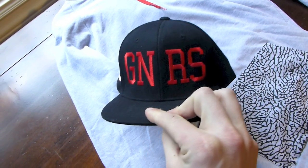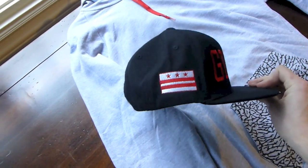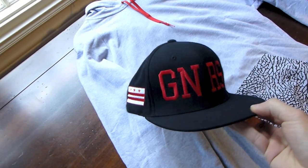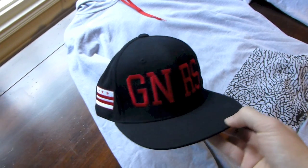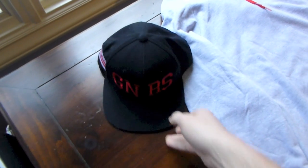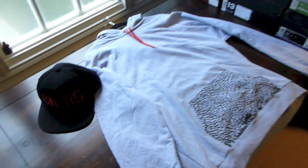GNRS for Gunners. Very clean snapback. Perfect for the Bred 11s. Got your mostly black snap with your little hits of red and white. Got to give a big thanks to Gunners International for that.